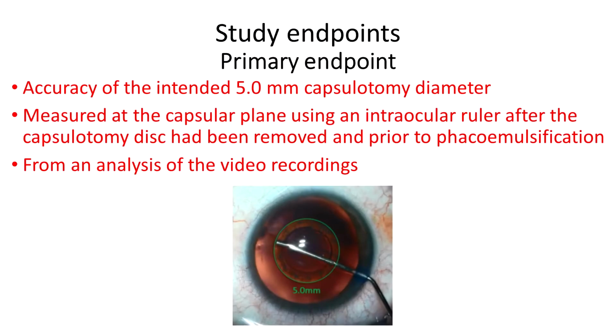The primary endpoint, as I say, was firstly to get accuracy with the diameter of the capsulotomy, to measure this at the capsular plane using an intraocular ruler for the capsulotomy disc once it had been removed and prior to phacoemulsification. And this was best done from an analysis of video recordings. And this is how you can see, you've already seen some pictures of this from Pavel.